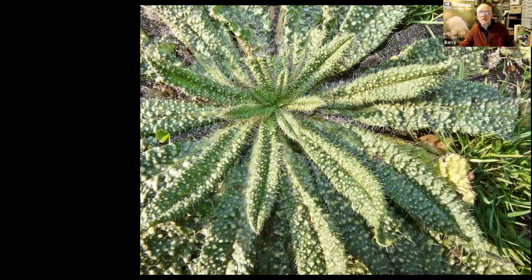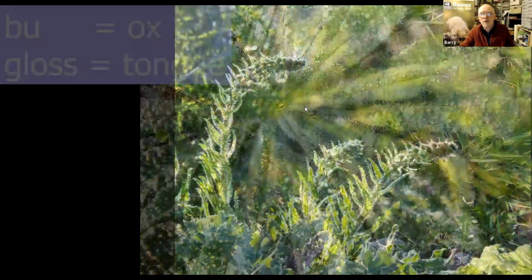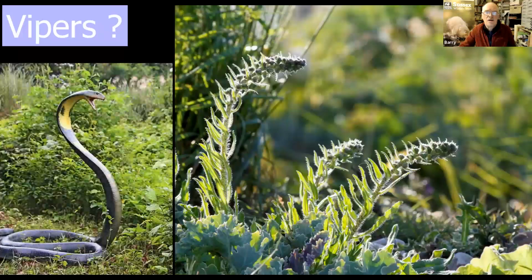The flowers come from a rosette of leaves that each are long and shaped like an ox's tongue. So it gets part of its name from Bugloss, ox tongue. But what about the viper's name? When the flower stalks are unfurling, do they look like a viper rearing up?